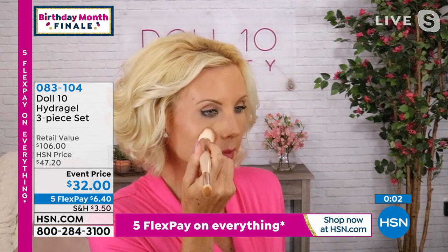Look how this covers. If you have redness, freckling, age spots, I don't know, maybe you had a good night in Las Vegas, you got a little tattoo action or something going on, you want that coverage, this is what you're going to get. But look at that true skin-like finish.